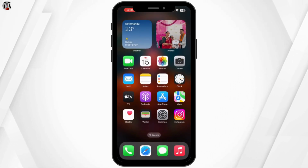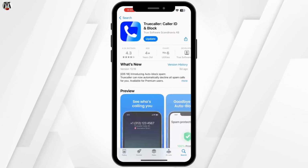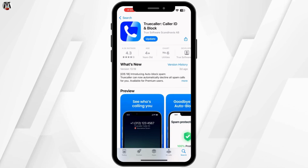Next, use a spam blocking app. Go to the App Store and search for spam blocking apps like Hiya or Truecaller. Download and set up the app to automatically filter out spam calls.